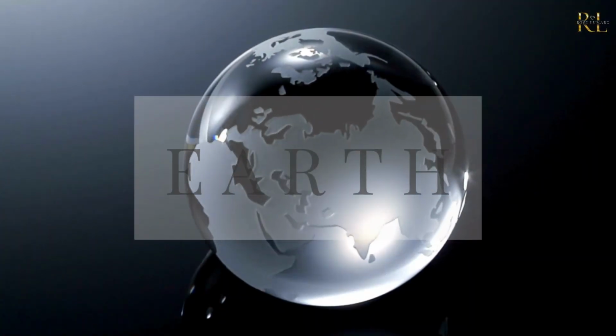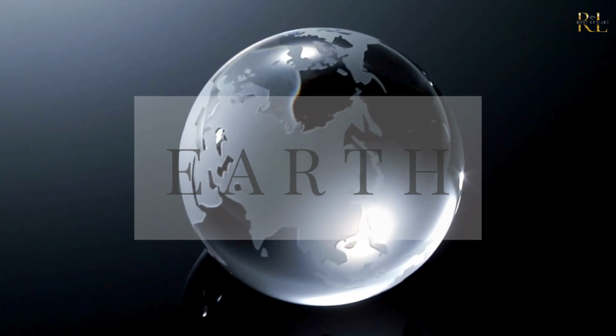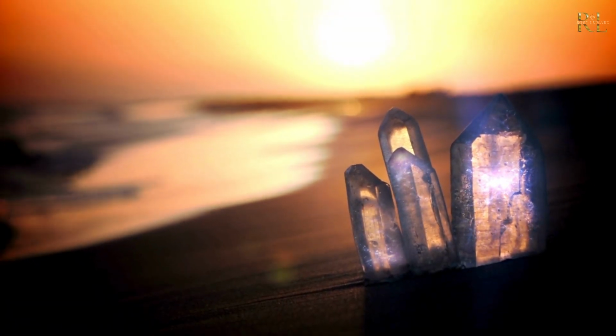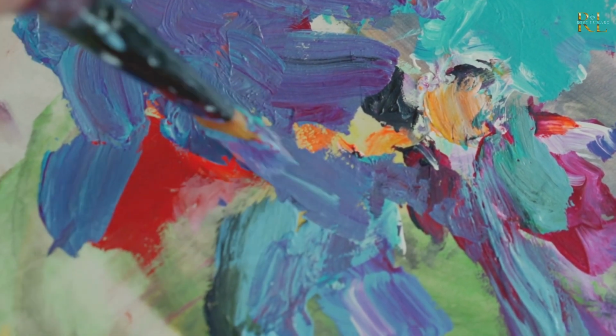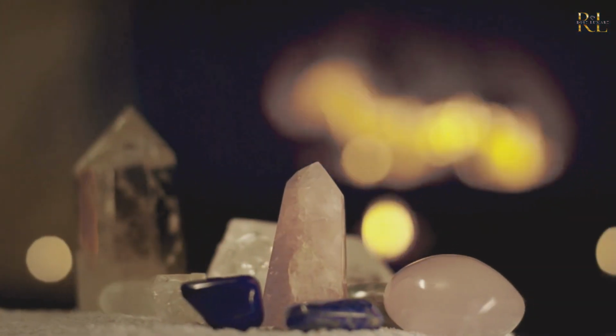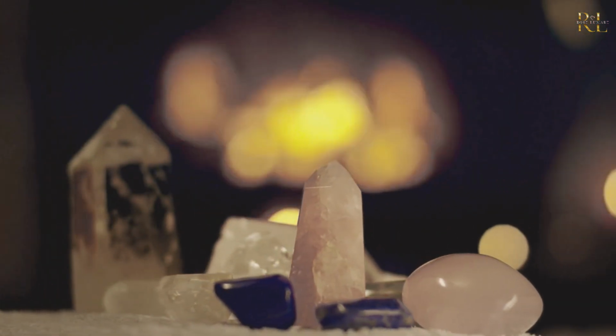The next item is earth, and so another thing that I like to bring in are items like crystals and things like that that are going to represent earth. You can also do earth with color if you don't like crystals or stones or rocks or things like that. But crystals and stones are such a beautiful thing to bring into your environment.